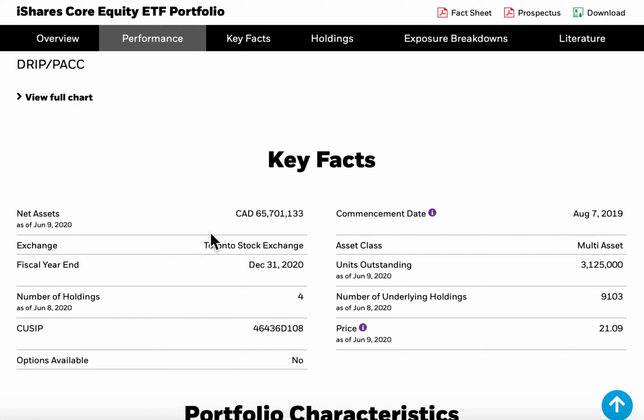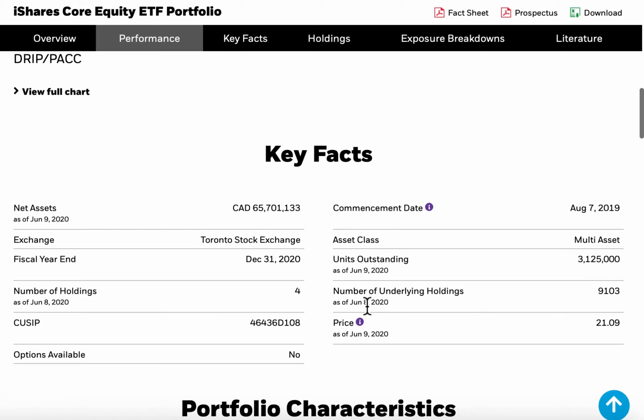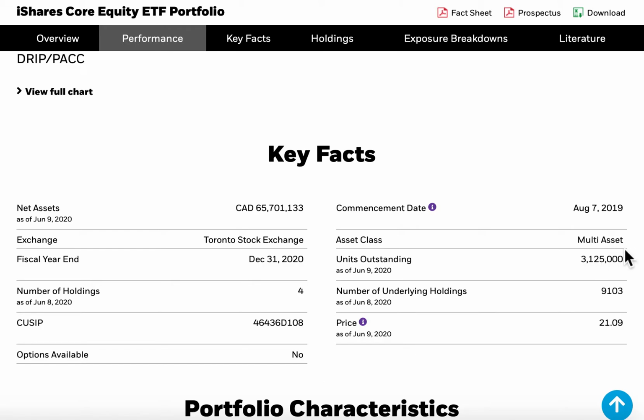Exchange, where this ETF is exchanged, you can buy this ETF on the Toronto Stock Exchange. So of course you're not going to buy in the US, but you buy in Canada. Fiscal year, where they report their taxes, it's December 31st. 2019, 2020, 2021. Number of holdings, it's 4. So it does have underlying ETFs, 4 of them. Asset class is multi-asset.